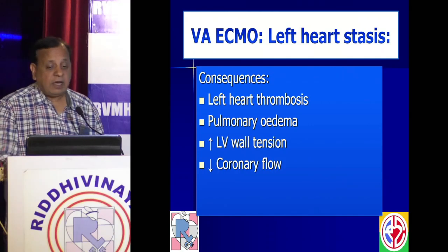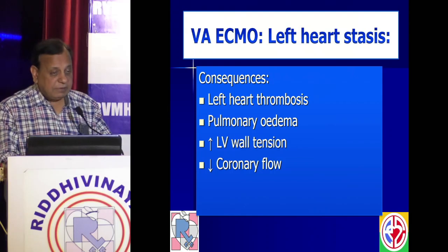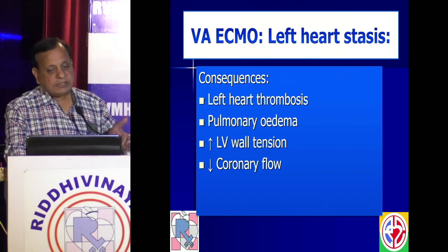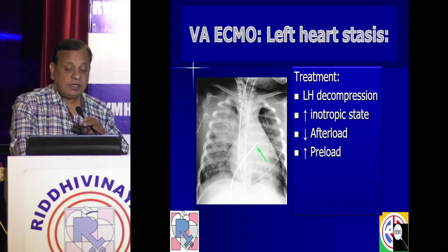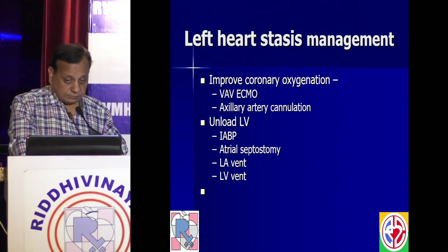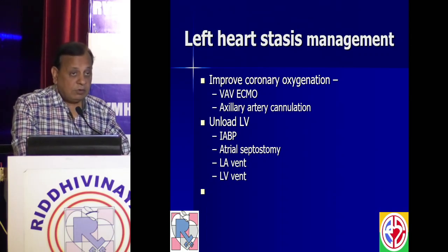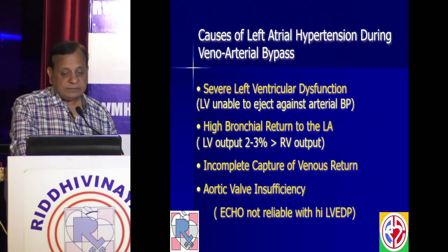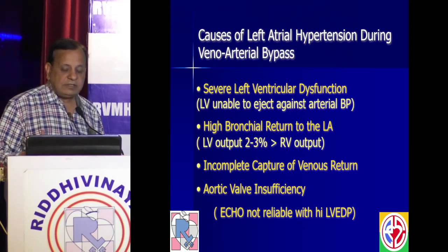Now, further down the line after left ventricular distension is left heart stasis. Consequences are all the same, as the pathophysiology is the same. As it persists for a longer time, the heart keeps on sinking. Treatment is left heart decompression, increase inotropes, decrease afterload, increase preload. Management: improve the coronary circulation by an axillary artery cannulation, unload the left ventricle by IABP, atrial septostomy, LA vent, or LV vent. Then further down the line after LV distension and left heart stasis is a reverse pressure.